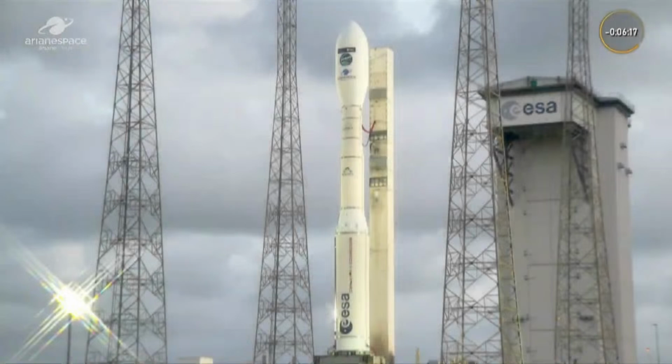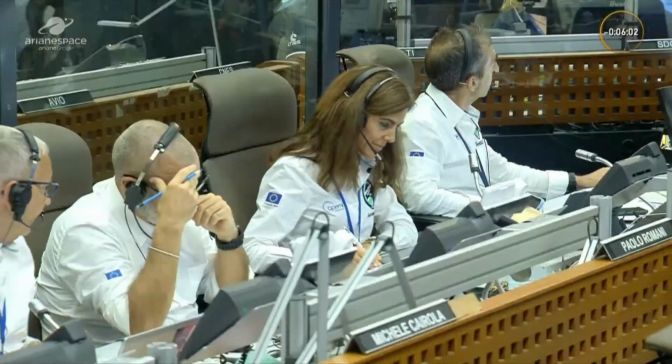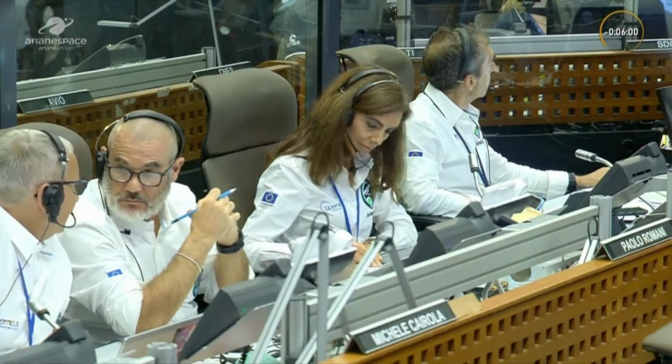And the teams who will be operating Sentinel-1C once it's released into space are standing by in the mission control room at the European Space Operations Centre in Germany. And a short while ago, the Flight Operations Director, Ian Schirmer, took the roll call, where each team confirmed that they were ready for launch.